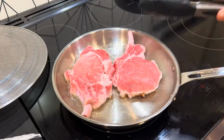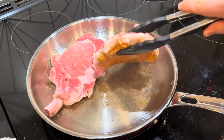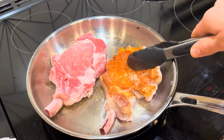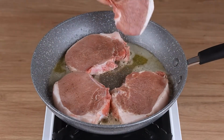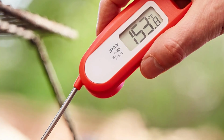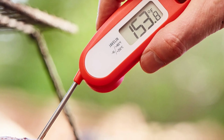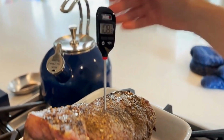Heritage pork needs patience. Lower heat, slower cooking. That gorgeous fat needs time to render and baste the meat from inside. Rush it, and you're wasting money. The most humbling part? A $2 instant read thermometer will give you better results than any expensive cut ever could on its own. Seriously, temperature control beats premium genetics every single time.